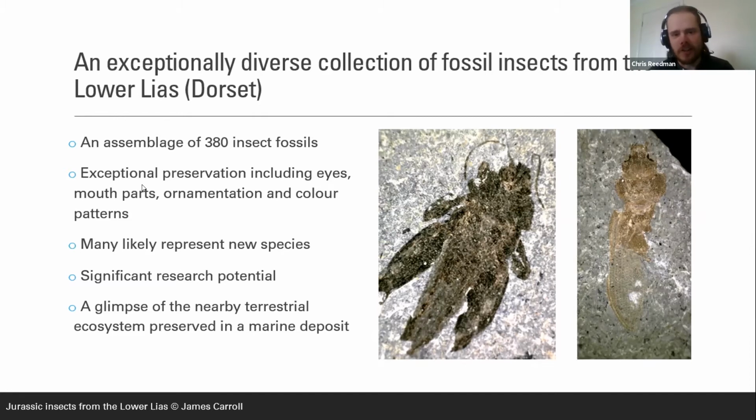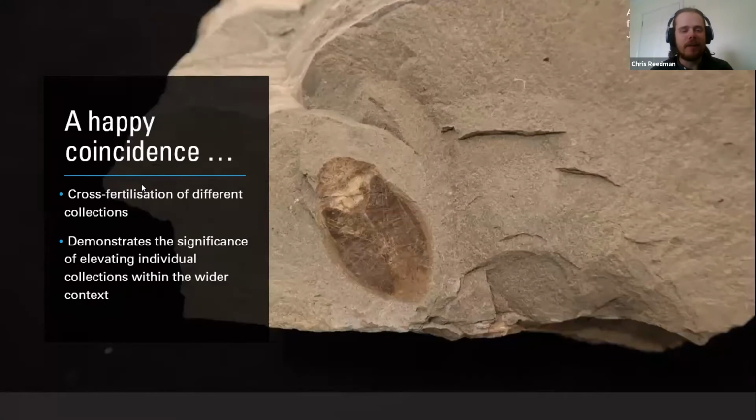If you look at the pictures there, the one on the left hand side is a cricket, and to my mind it looks exactly like you've got a modern cricket and squashed it. So some really amazing opportunities there, and a bit of nuance for the project. A happy coincidence that arose by uniting and connecting different fossil collectors.